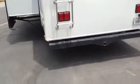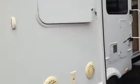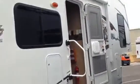It has a custom hitch on the back, apparently set up for triple towing. Large awning, outside speakers, just a gorgeous coach. The model is 30LSBS for bedroom slide. Let's go inside.